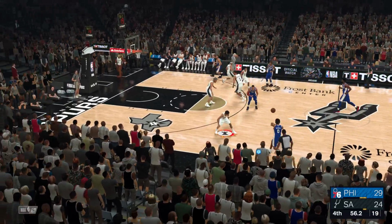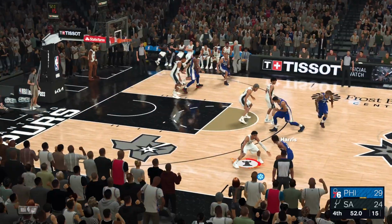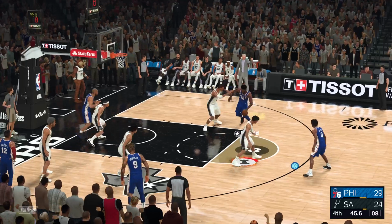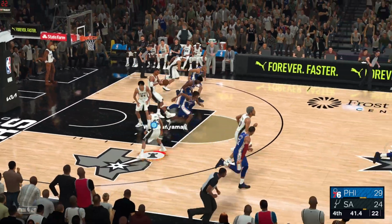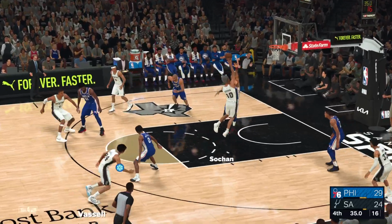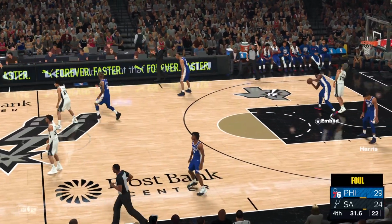76ers shooting just 35%. They've got to get better looks. And here's Maxey. Pass to Embiid. No good, the miss, and they've really hit a rough patch here. Guys, this possession could decide their fate. And they have to be careful with the ball. And it's Sochan missing. Great defensive effort.